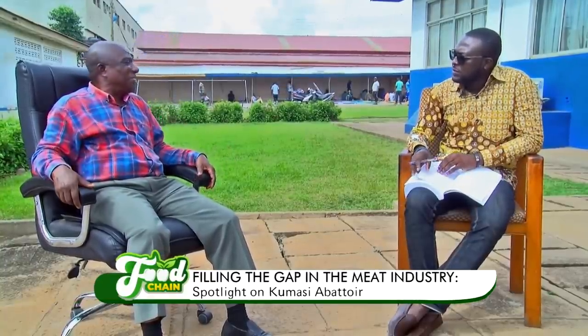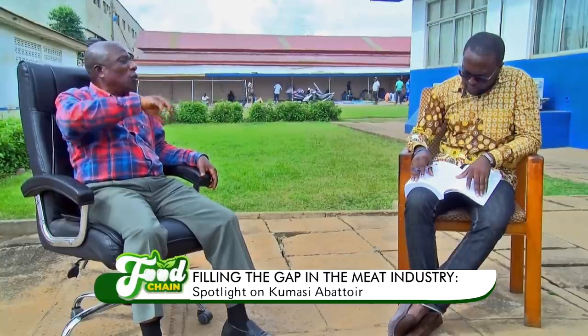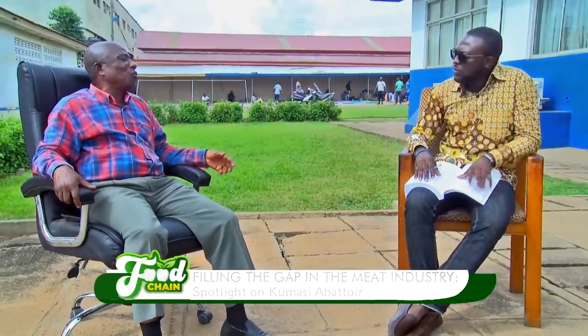Well, we use gas to change it for you. We are not using tires. At Kumasi Abattoir, we are even extending the gas area so that we can get a lot of people to come in. So I don't see why people will stay at home. If you want to be healthy all the time, slaughter at the Kumasi Abattoir.